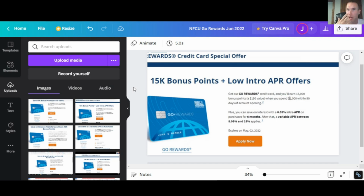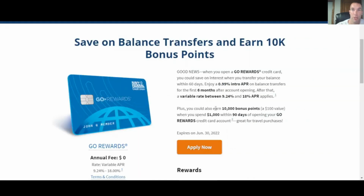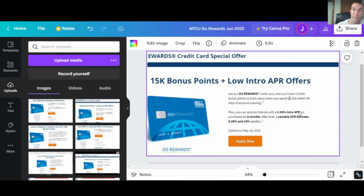And then they were offering those. So the most in February went all the way till it expired into February. So we're looking at March, April. And then here was the next one that I have that they did that expired on May 2nd. So with this one, you got 15,000 bonus points, $150 for spending $1,000 in 90 days. So you actually got a better return on spend. This is $1,000 in 90 days, $100 value. This is 10% return on spend. This last one was actually 15% return on spend they gave you. So you had a better return on spend here.